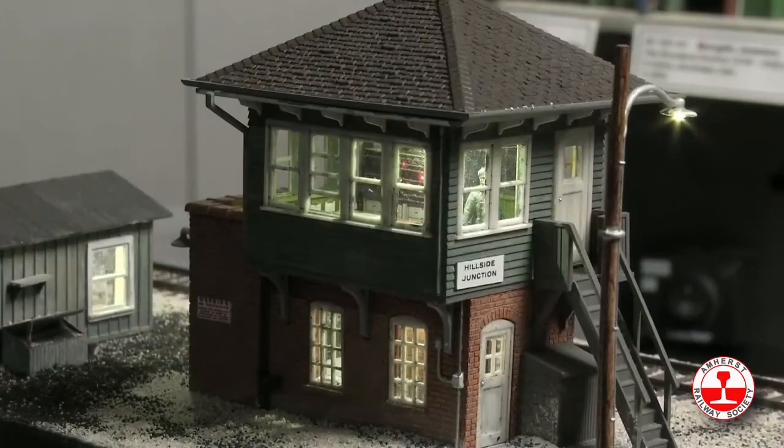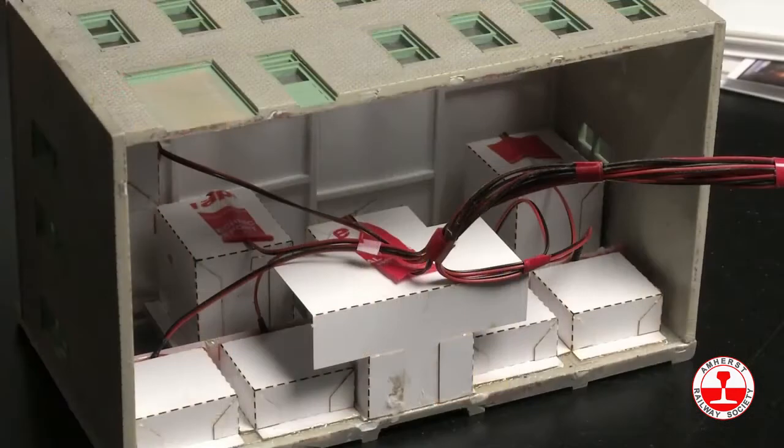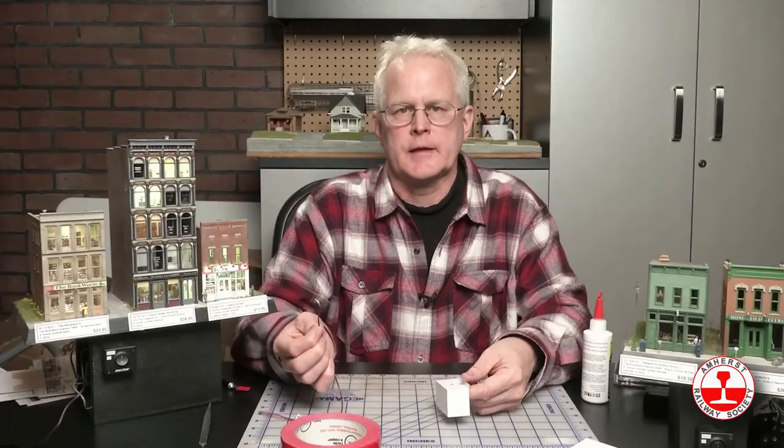One of the nice things about putting a roomette in your building is, if you've ever had buildings where the glass has fallen out after a couple of years because the glue dried out, once the roomette is in there, it actually pins the glass to the wall, and that glass will never fall out of your buildings. So now it's time to put the LED in the building.